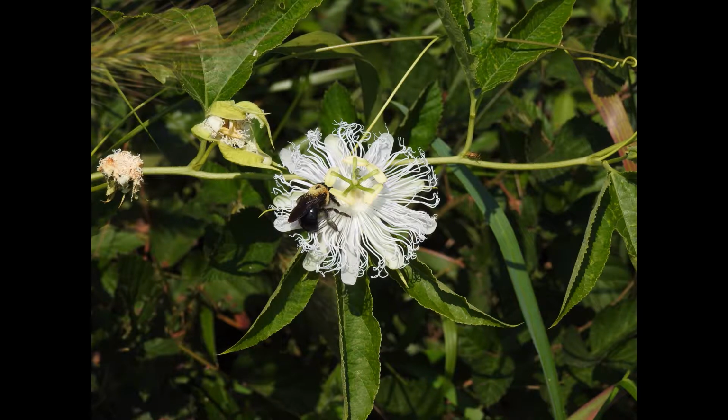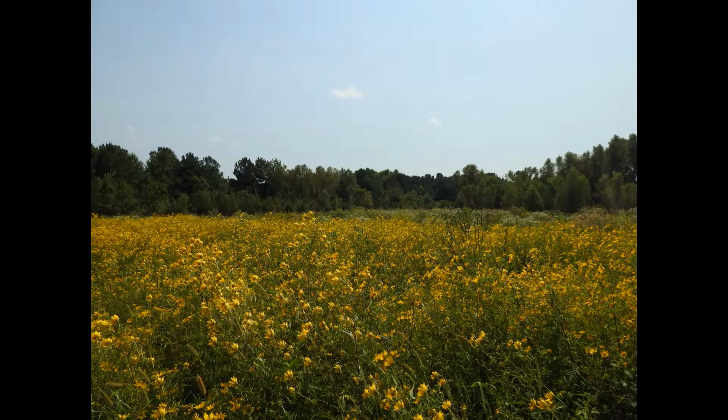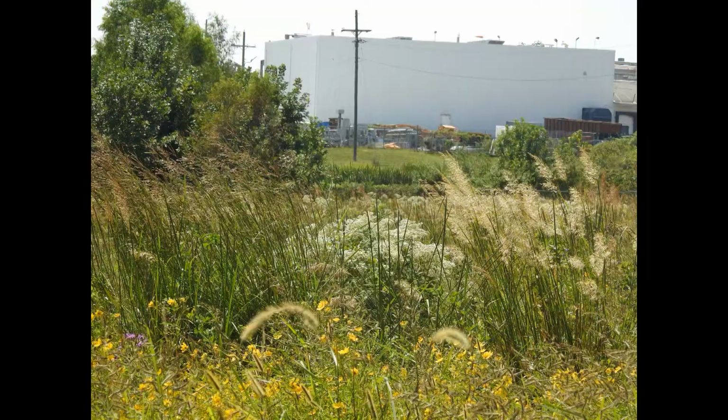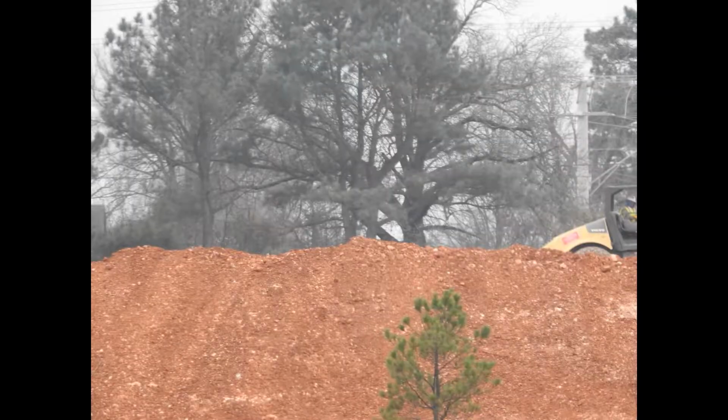This is passion flower. And this is tall blue, what is it? Blue stem grass. Now here's a mix. You're looking over toward the factory. That's all changing at the factory in the background. These are things you saw this fall and out there.